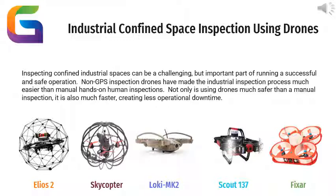Some of the drones that are used for these industrial confined space inspections are, but not limited to, the Helios-2, Skycopter, the Loki MK2, Scout 137, and Fixar.